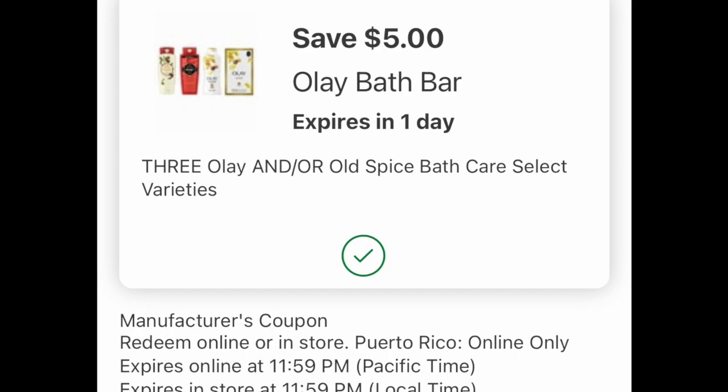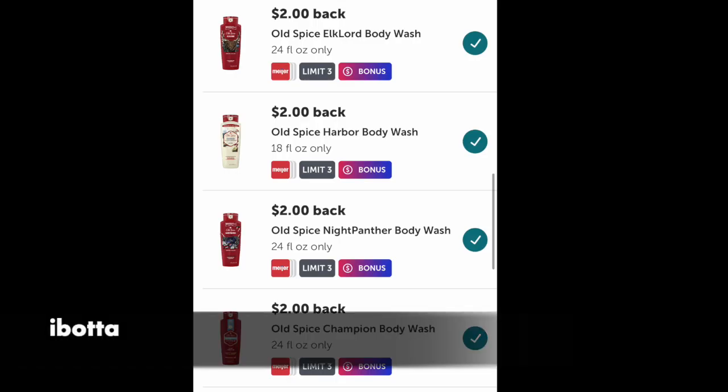So, if you wanted men's body wash, this is your big opportunity. Go over to your IBOTTA account, load all of these rebates, and start scanning in store to ensure that it's attaching. Say you find 3 of the Old Spice Harbor body wash, that scent, and you really like it. Grab 3 of them and rock and roll, because the limit for this is up to 3, so you don't need to mix and match. You can grab 3 like body washes.